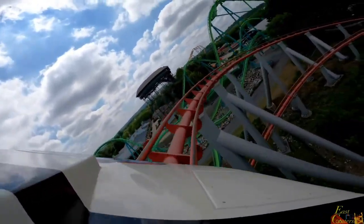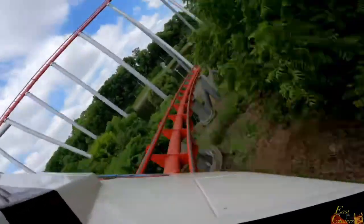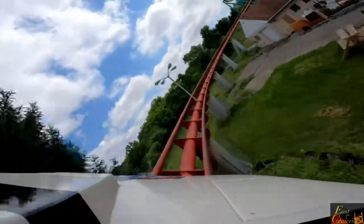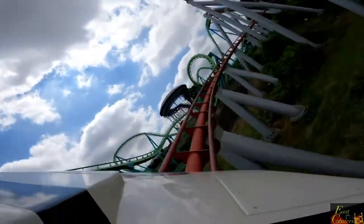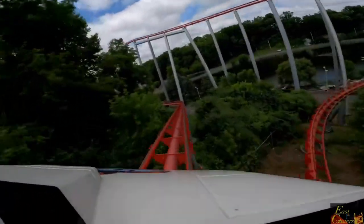Then you pop up into the end of the ride, and then you turn to the right, and then you come into the first trim brake run before you turn to the right and you come into the end brake run. Once you do that, then you pull into the station and the ride is over.